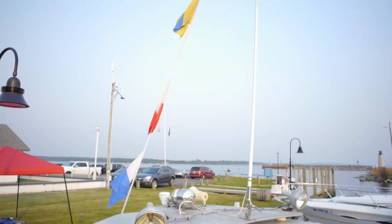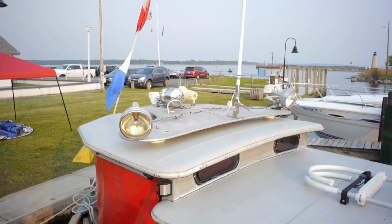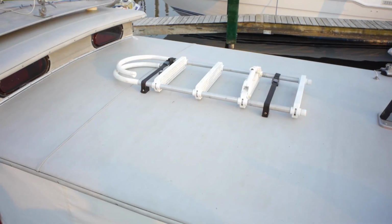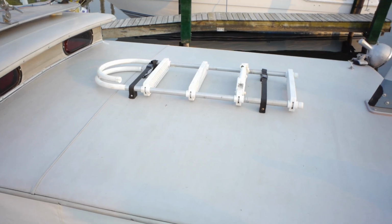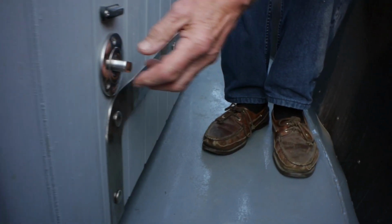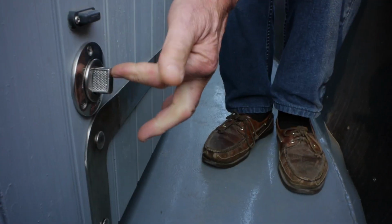4 cast aluminum and chrome 12-volt searchlights from a prison in Marquette, Michigan, are located above the cabin to illuminate docking areas at night and for search and rescue details, as the boat was an operational standby vessel in the Coast Guard Auxiliary. The fuel filler tube is stopped by a cap with a pop-out grip for turning.